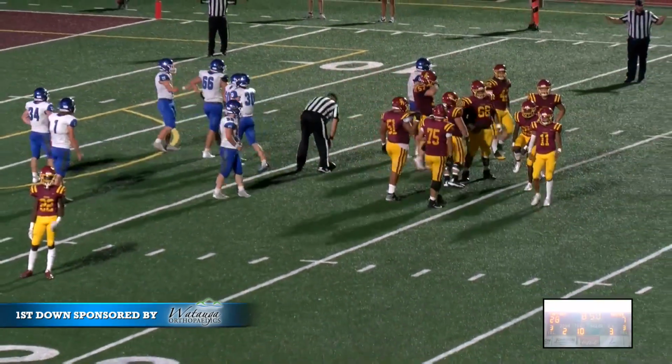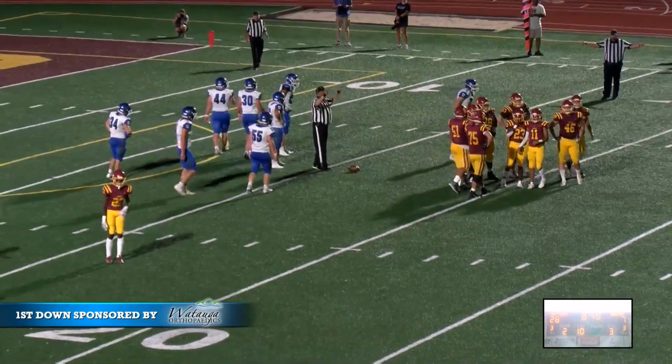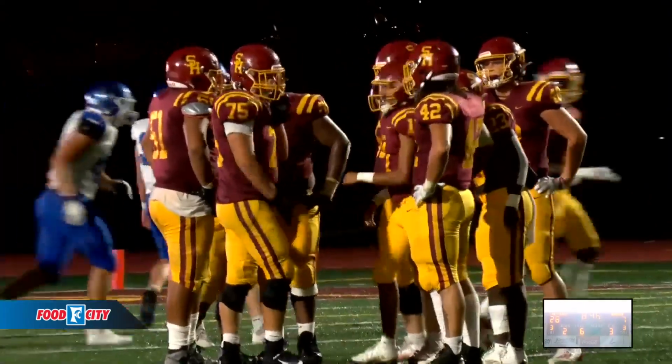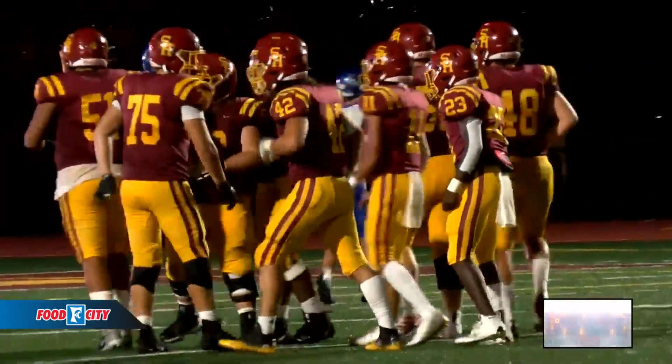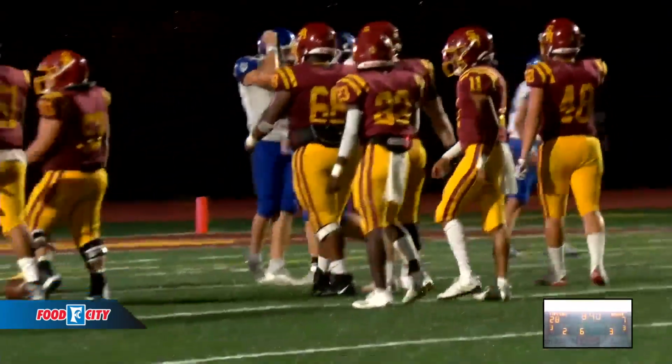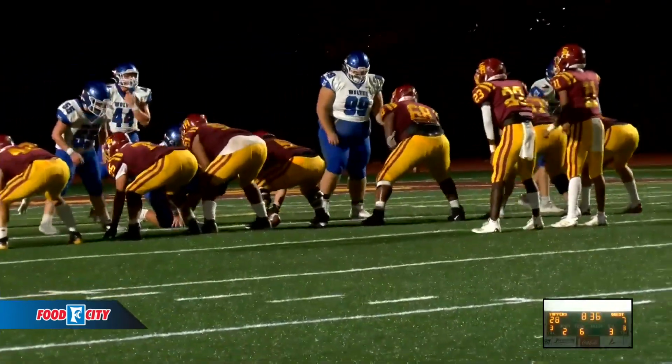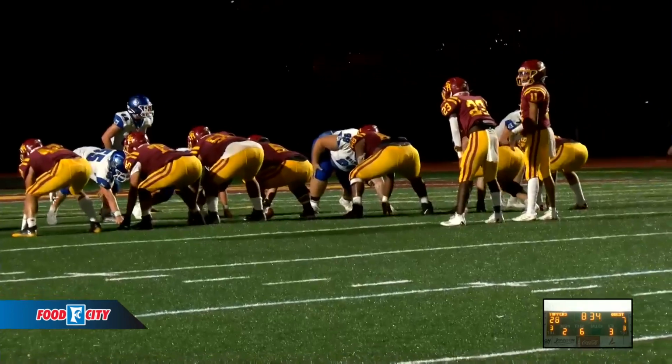Yeah, I mean, this is really a pretty drive by Science Hill. They're taking their time, basically running out the clock here in the third period. I mean, I know it's still 8:42. I'd be shocked if they passed again, to be honest with you, since they're picking up so much yardage on the ground.